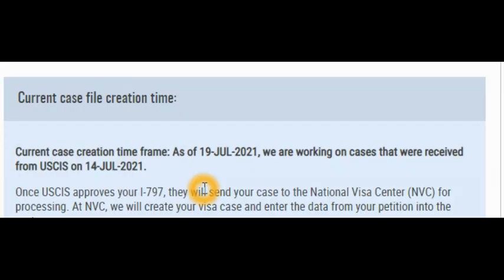As you can see here, yesterday, July 19, NVC announced on their website that they are working on cases they received from USCIS on July 14, 2021. Okay, so like I said, once they receive this case, they're gonna create a visa case for the petitioner, and send a welcome letter, to let you know exactly when to start the immigrant visa process. They will provide you the case number and invoice ID you're going to use to log into the system. So the petitioner will get a welcome letter, and then we'll start from there.